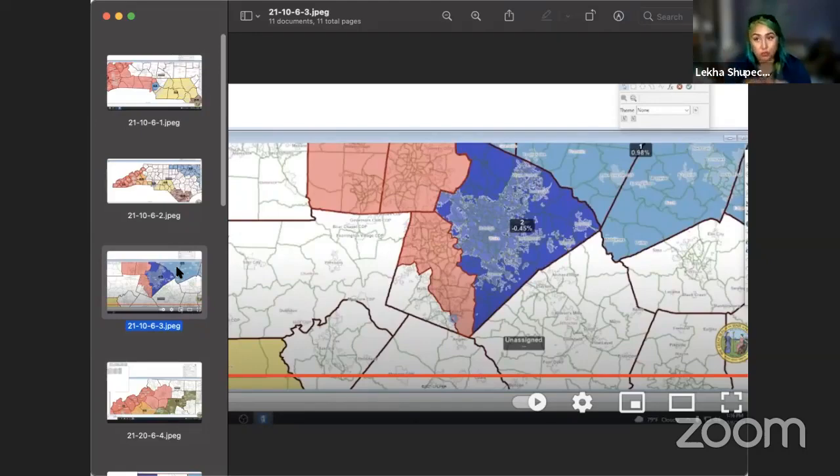Again, there's no reason to do this. Population is not a reason to do this. It's very not compact. You have this weird tentacle coming out of Durham County into Wake. Actually, it kind of reminds me of the old 4th district.